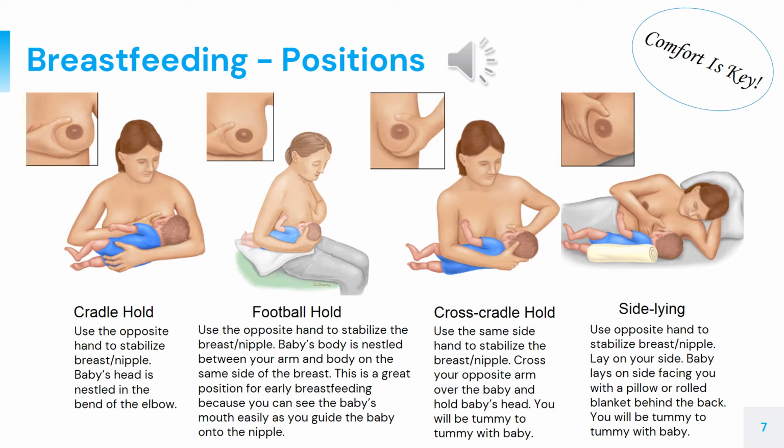The third position is a cross cradle hold. Watch as I use the same side hand to stabilize the breast and nipple. Cross your opposite arm over the baby and hold your baby's head. You and your baby should be tummy to tummy in this position.